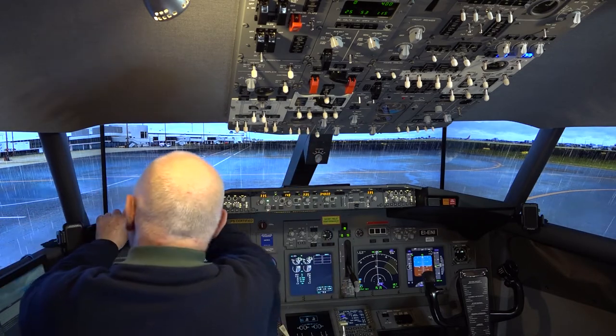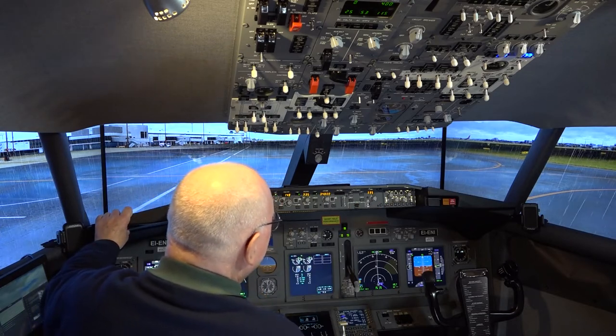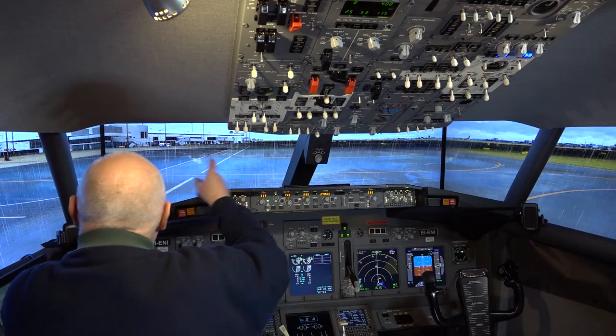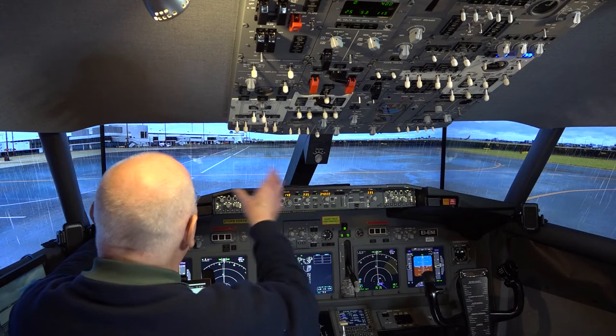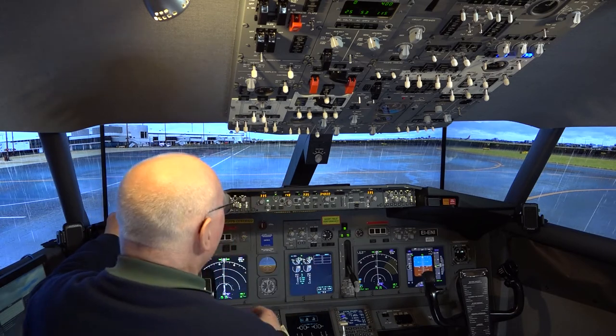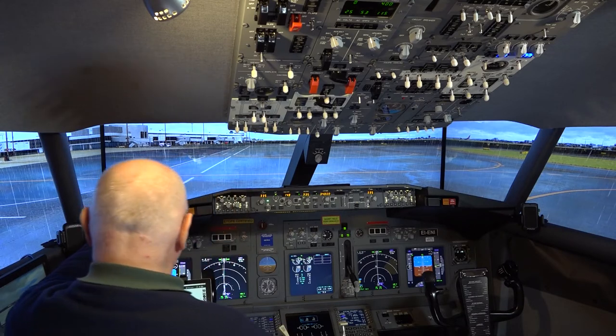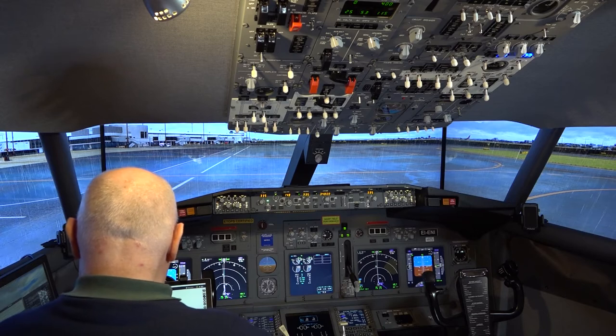Look at that. What a lot of weather we have here. By the way, this is Active Sky. So this is giving us real live weather as it is happening. And it did say it was going to be showers. Right, I'm going to start the Navigraph charts now.